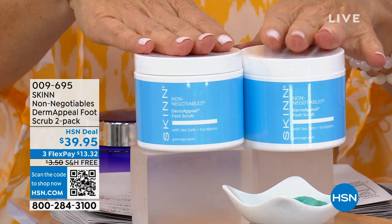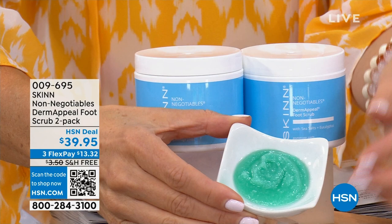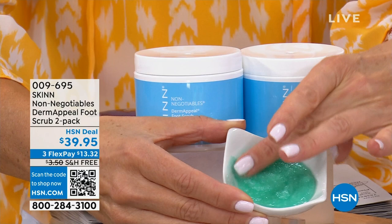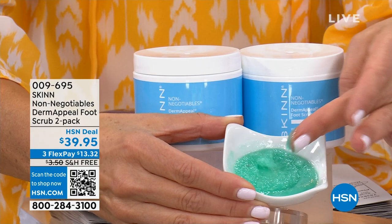That's right. Everything that you love about Skin's award-winning Derma Peel for the face, they've done it for the feet. Look at this. Voted best foot treatment here at HSN. Eucalyptus oil, menthol oil, peppermint oil, European sea salts, botanicals. You're going to get two of the big bonus sizes.